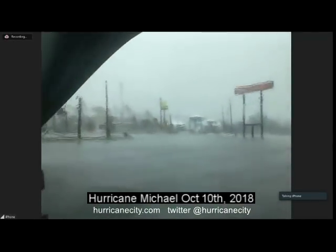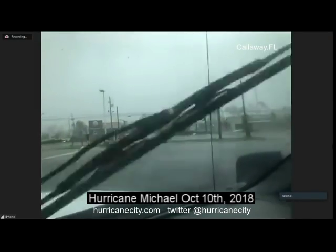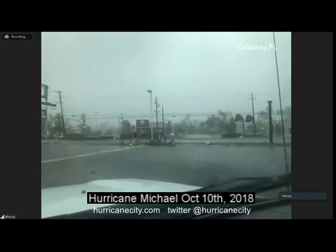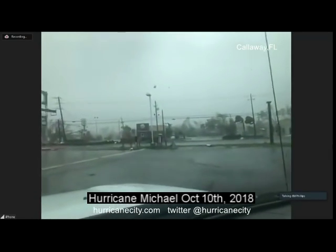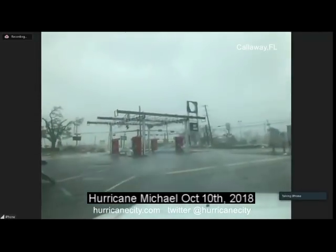See how it's cleared up? You can actually see out the window now. Yeah. You got a piece of the eye on both of your cameras. Unbelievable.